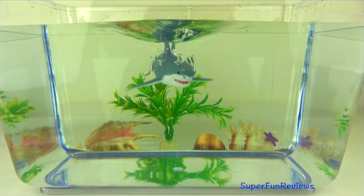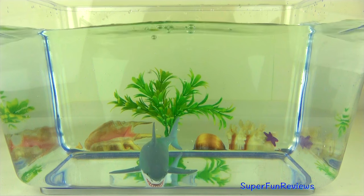Can you tell me how big the giant squid's eyes are?